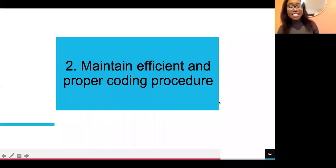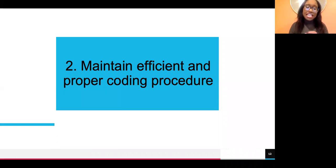So number 2, this is something I'm sure we've all heard thousands of times, but this presentation wouldn't be complete without it: maintain efficient and proper coding procedure. I think where a lot of people get led astray with these HackerRanks is the mindset of, if I don't solve this problem, I don't get the job. Stray away from that mindset and instead focus on showing them what type of engineer you would be on the job. Don't even worry about solving it. Show them your coding procedure, how you go about solving things, and the way you would contribute to their team.